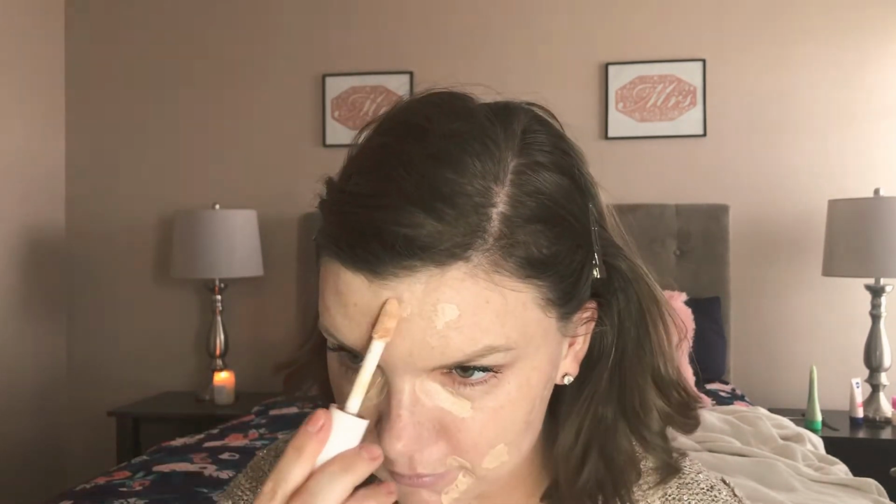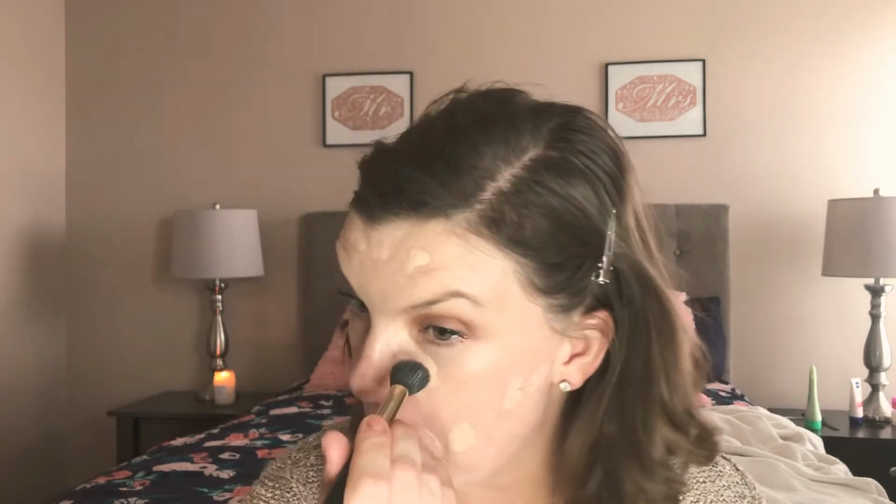So I'm gonna just use my e.l.f. concealer to spot conceal. So we're just gonna spot conceal around. Oh, I already have my concealer brush out.